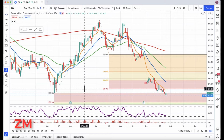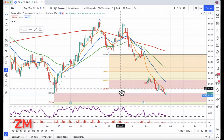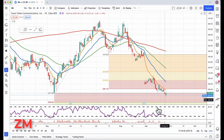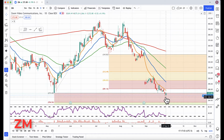Zoom, bang, zoom to the moon. Sell-off continues. Now we're getting divergences down here. I have the double top, which hit all its levels. It triggered, retested the breakdown area, and then gapped down on its earnings back on the 30th of August. And now just drifting lower, but we're getting higher highs in the RSIs. That rhymed. Higher highs in the RSIs, lower lows in the price action. So it looks like we're running out of momentum.